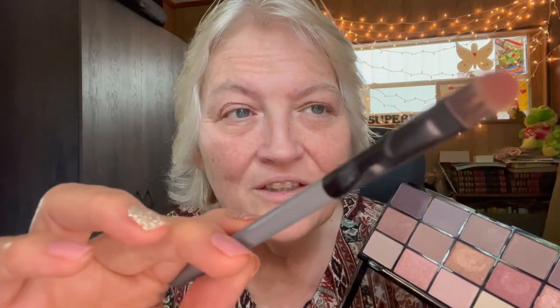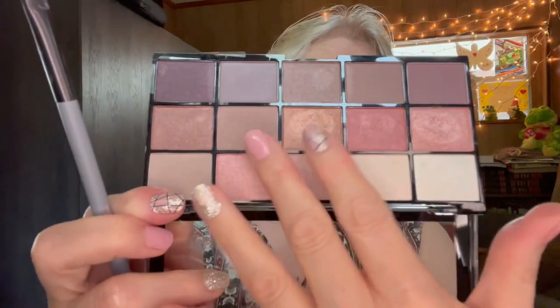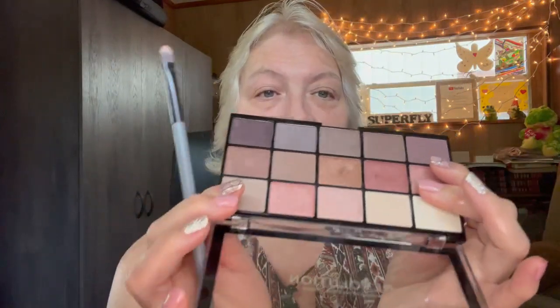Yeah, I think that looks really perfect. Gently, just apply it. Yeah, you look so good. So these were the colors. Aren't they just so pretty? Look at them. So pretty. We're going to shut this up.